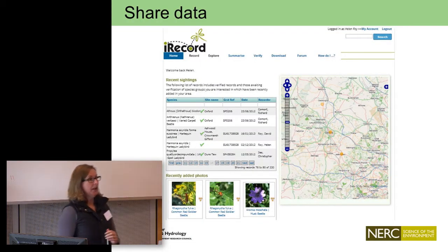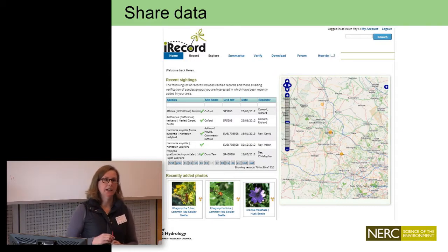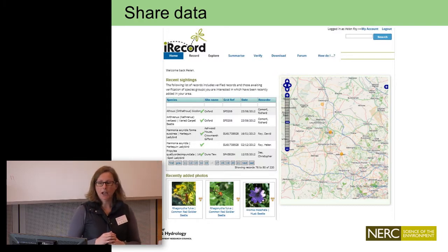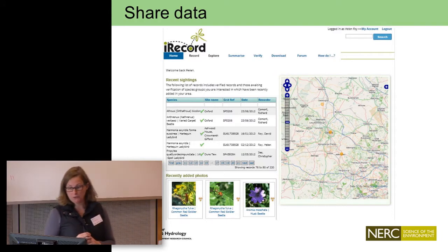It's important to share the data, and our UK Ladybird Survey data gets fed up to the National Biodiversity Network Gateway, all of the verified records only we send, but people can access it through iRecord as it's coming in as well if they're registered onto the system.